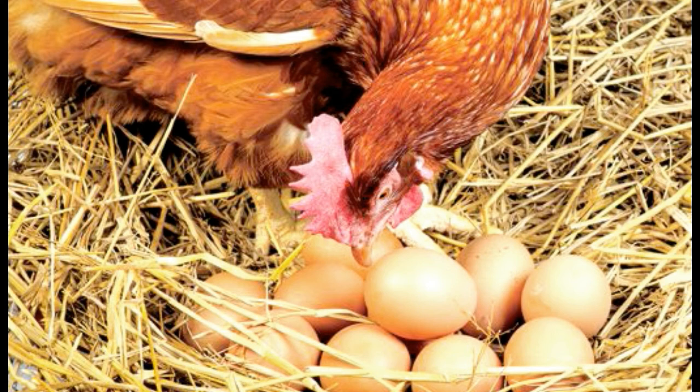Some people believe that eggs with red spots are fertile ones. This is also incorrect, as red spots can develop in any egg during its formation.